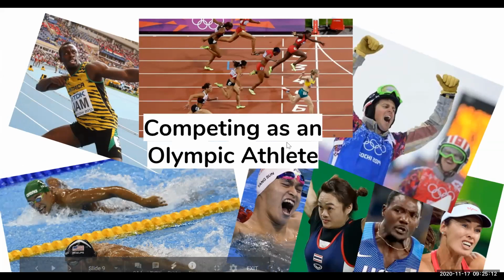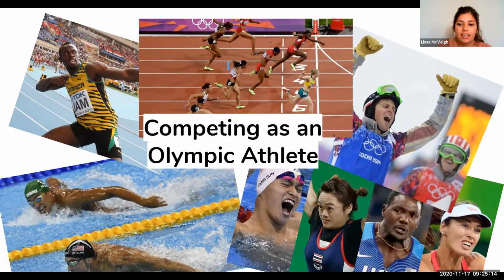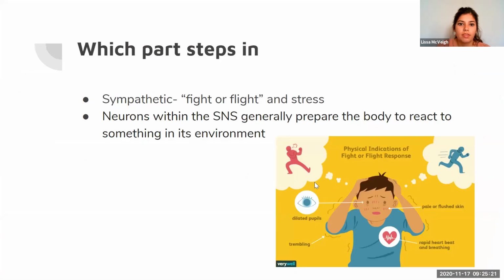Okay. So now we're going to be focusing on how it affects athletes, and more specifically Olympic athletes. It's going to be the sympathetic system that is going to kick in, the fight or flight or stress. So neurons from the SNS generate and prepare the body to react for something in its environment.